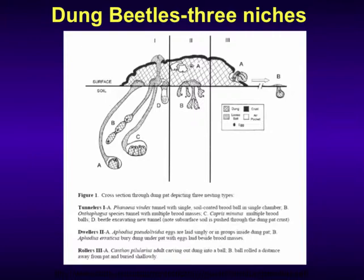And then we have what we call our dwellers. Our dwellers live in that manure pad or right at that soil surface. They don't go very deep. And then we have our less popular one. These are more popular in Africa: rollers. If you look on YouTube, you can see some videos of those. They actually make a ball of dung and roll it away from the manure pad and then bury it close to the soil surface.